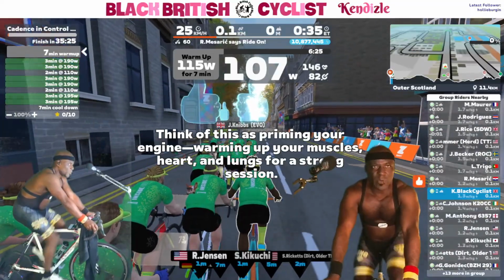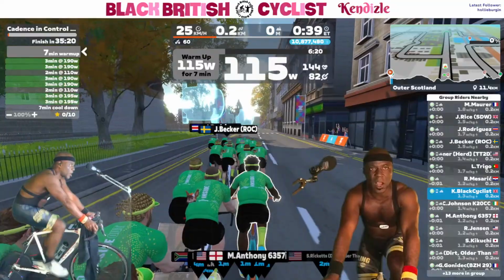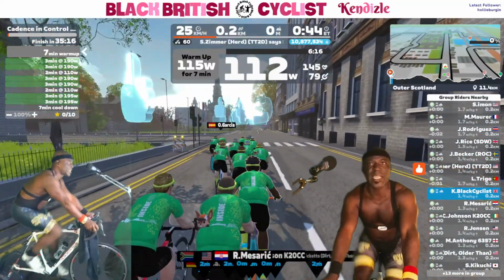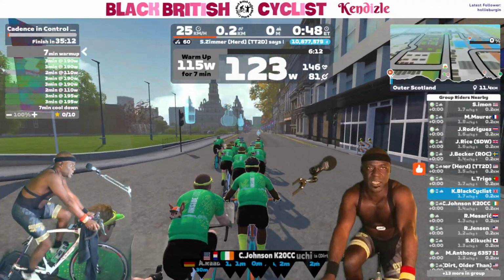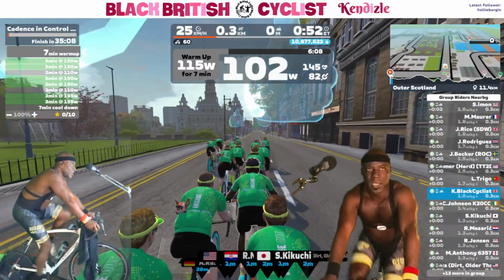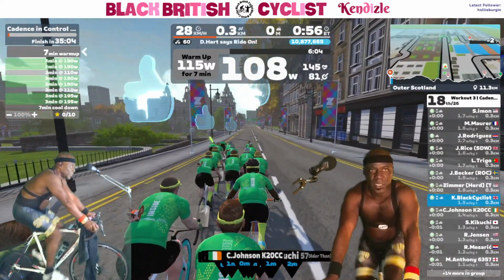If you've not seen Zwift before, during today's ride I will tell you a little bit about what's going on on the screen. All these numbers, all this data, there's a lot going on, but you've only really got to focus on your pedaling, the power, maybe your heart rate. But today we'll be focusing on our cadence, so we'll be looking at the RPM.